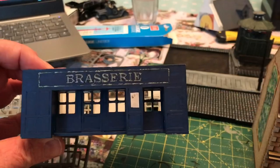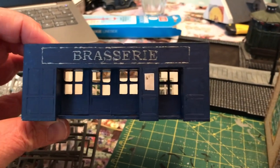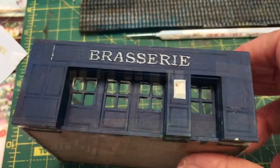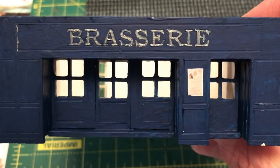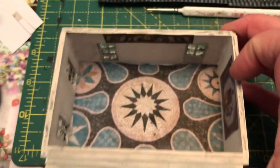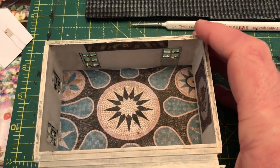Slowly but surely adding additional bits to the brasserie itself. Looks really messy the way I've painted that on the top, but I'll clear that out, I'm sure. I'm starting to add some additional detail to the brasserie. There's a menu here, just at the front. And on the inside, I thought we'd make the floor rather palatial.